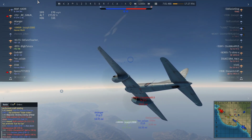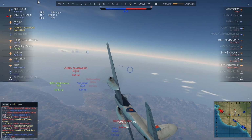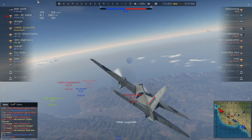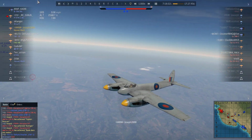Don't get me wrong, once you get this thing up there, it's got incredible performance, but look at the way it's turning. This is maximum turn at this altitude, and that's maximum roll. It just doesn't want to maneuver. And I've got a friendly down there in a Hornet, and I'm not going to be able to save him because of how crap this thing handles. I can't save that Hornet.